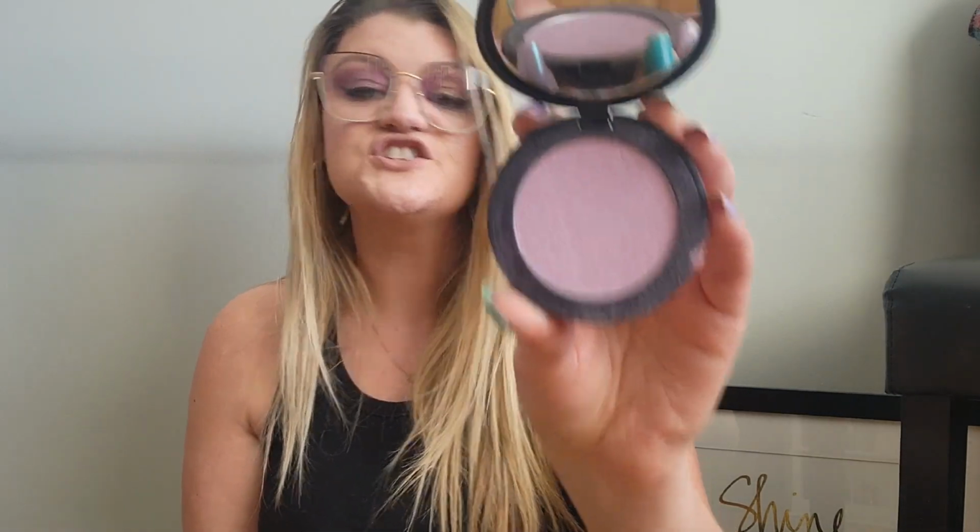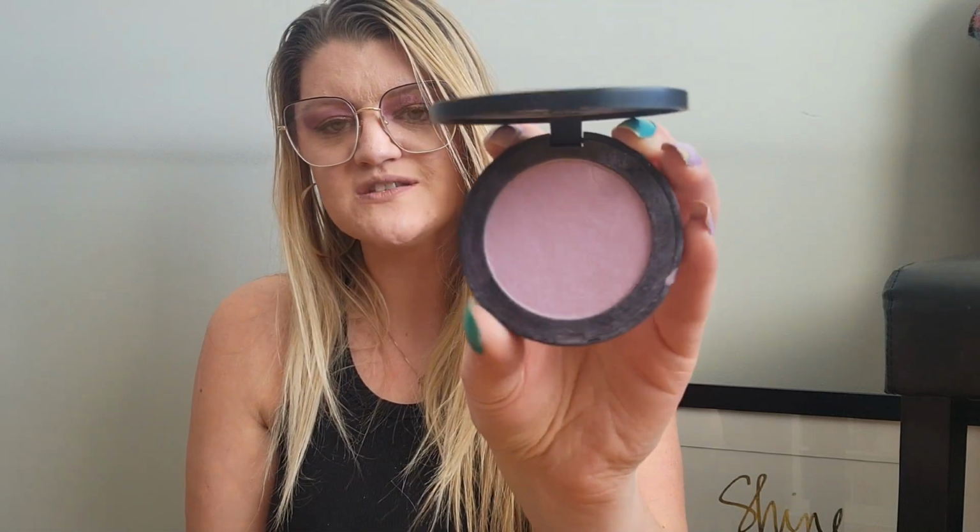and this is in the shade Electra. So this is the shade that I was looking for when Sephora had it on their website. I purchased one probably on sale. It was very powdery. I haven't worn it since, but I didn't feel like it was quite the pigment that I was looking for. I felt like it was very light and I had to try and build it up a lot, but it wasn't really going very far.